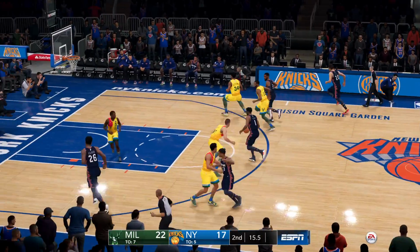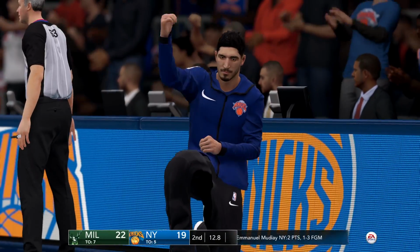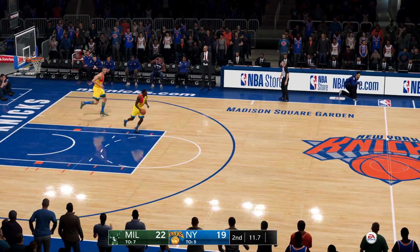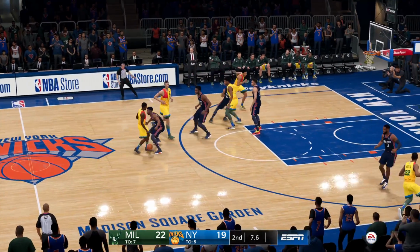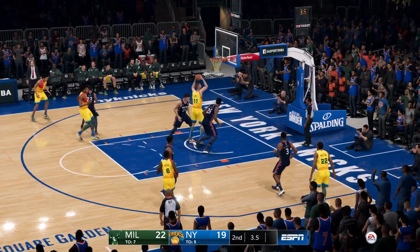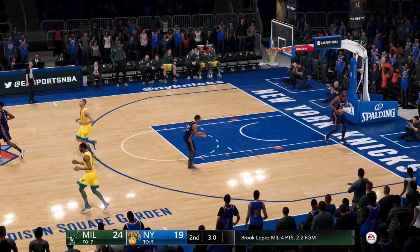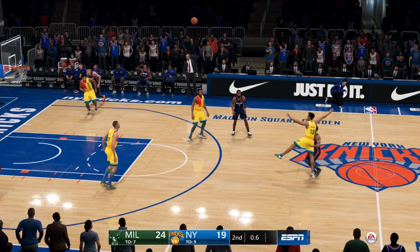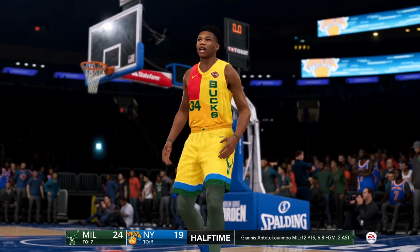New York Knicks basketball. In a flash, scores at the rim. There you go. I like seeing scoring coming from unlikely sources. And a throwdown. The assist from number 34, Giannis. They'll let one fly from half court. Time expires to end the first half. The Bucks in front.